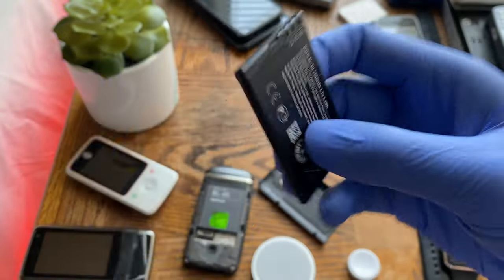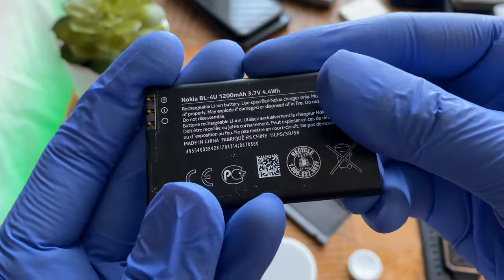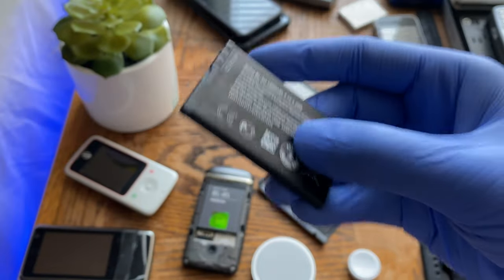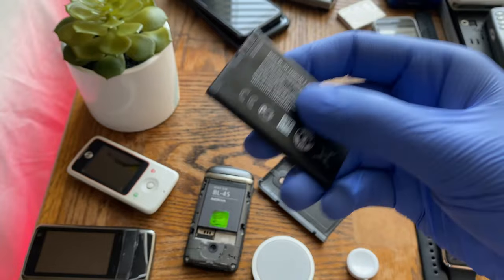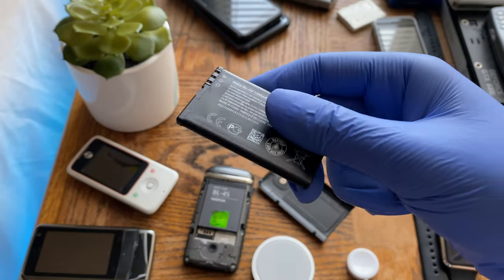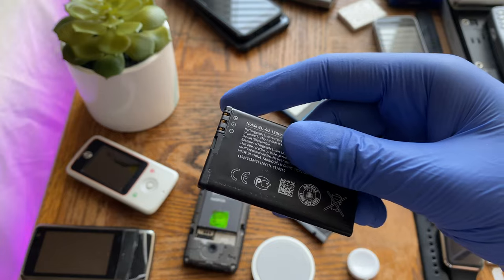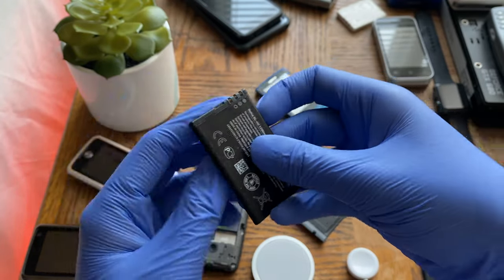So the original battery on this thing is a Nokia BL4U, which is a 1200 milliamp hour battery. With this bigger battery, it used to get up to around 700 hours of standby on 2G and about 750 hours of standby on 3G, and a talk time of around 14 hours on 2G and about 7 hours on 3G. So really good battery performance.